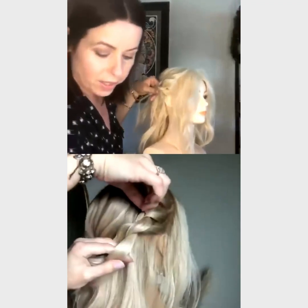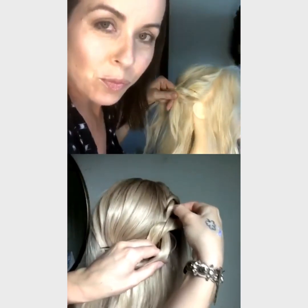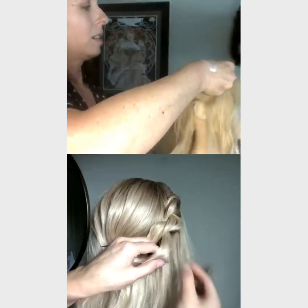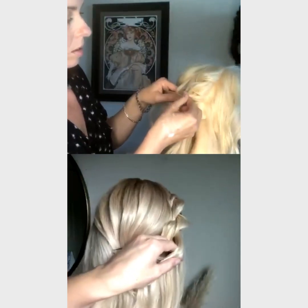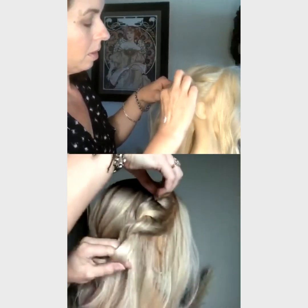Maybe I'll get you guys this angle here. It's hard because I don't want my hand in the way, but I also cannot contort my body all weird. So we're starting from the bottom to release that tension and then going to work our way up. See already how it's creating this light and airy little twist on the side here. So now I'm going to get this and just work my way up.